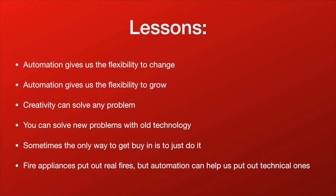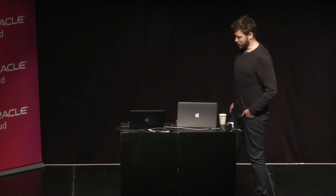The other thing is, fire appliances put out real fires, fire trucks, but for us, we put out virtual fires, and automation just makes that job so much easier. You know, our pipelines are our fire hoses. Ansible is our water. I don't know where this analogy is going, but thank you.